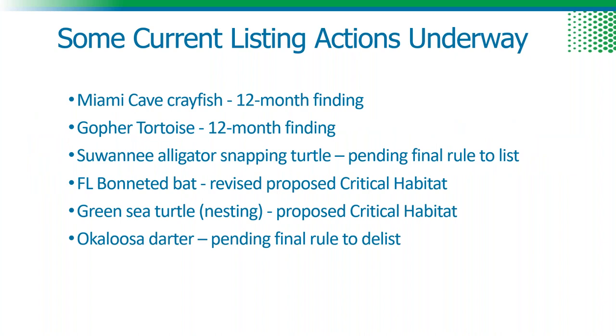So this is just a short list of a lot of actions that are coming up and where they are in the process. Miami crayfish is in the 12-month finding period, so is the gopher tortoise, to be federally listed. Suwannee alligator snapping turtle, it's pending a final rule. Bonneted bat, Sandra will talk about that, revised proposed critical habitat. Green sea turtle, the critical habitat for nesting, there's a proposed critical habitat for the green sea turtle. And Okaloosa darter, that's a nice one that I like to talk about because it achieved conservation and it's pending a final rule to actually be listed.